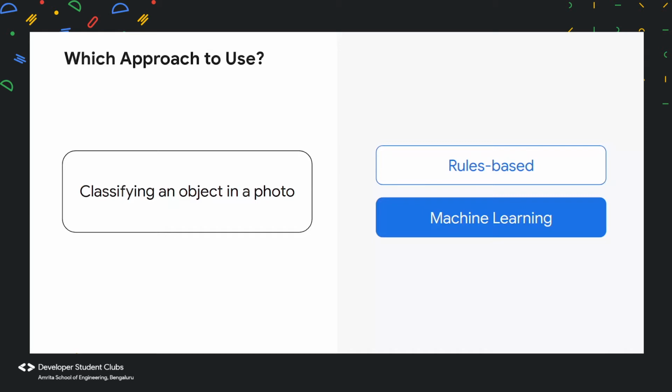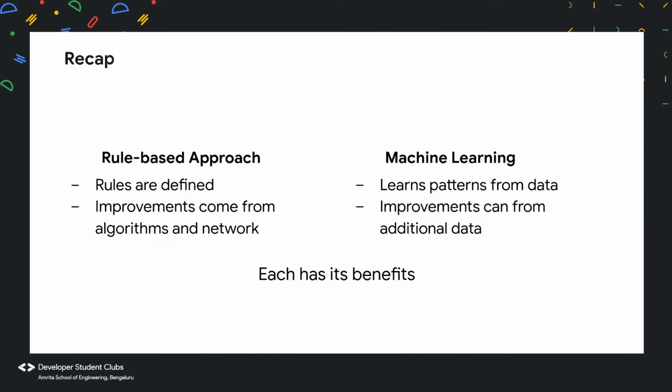All right. So let's have a quick recap on rule-based approach and machine learning-based approach. In rule-based approach, we have a set of rules defined, as in separate conditions like condition A, condition B, C, and depending on these conditions, the result is determined. And in machine learning, we have patterns. In input data, the algorithm detects various patterns, and according to that, it predicts. So how to improve this? In rule-based approach, we improve by getting better algorithms. And in machine learning, we can improve it by having additional data or using optimizers.